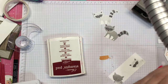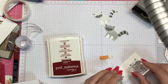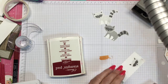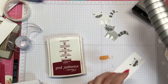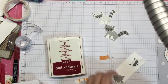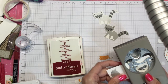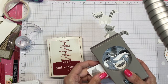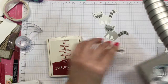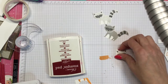And then the eyes are in Memento. And I'm using the same eyes that I used on the other one. And again, this head, now this paper will fit in here better because I got it sideways. That one pops right out. So.